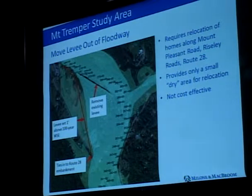Then we tried pulling the levee all the way back out of the floodway. The trouble with this scenario is that now you're removing all these homes in here. You're not increasing the flooding over here, but you're creating such a small protected area as a result of having built this levee that it's just not cost effective. This would be a hugely expensive project to relocate all those homes and build the levee. And really the benefit would be a small amount of dry land that right now gets flooded in a large flood. So with such a wide floodway in this area, a levee scenario just wasn't going to work here.